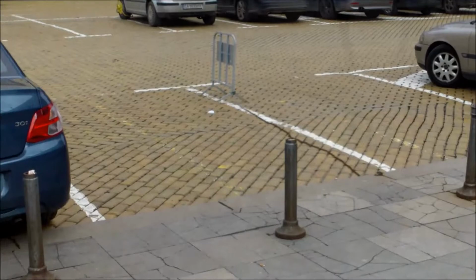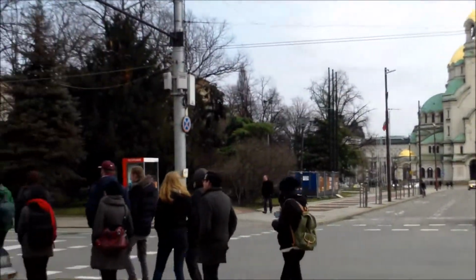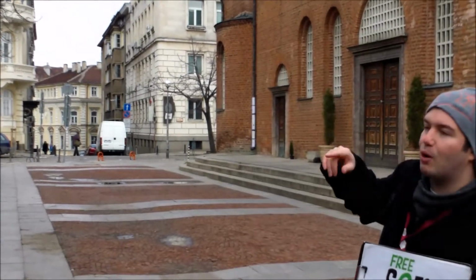Our Tsar Ferdinand was getting married for a second time in his life. He's 40 years old. But we always keep the bell outside on a tree next to the church. And maybe you see there is a small metal chain over there.